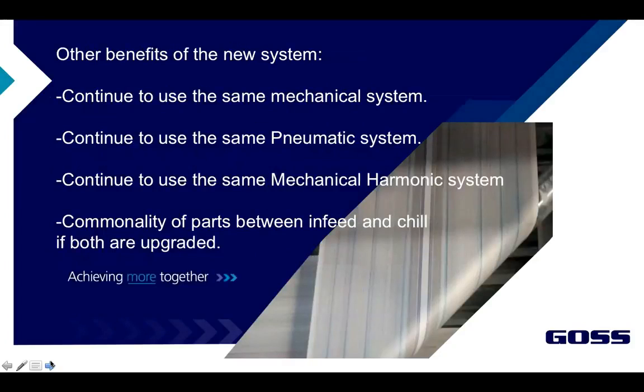There's other benefits to the new system. You get to put this stuff on there and leave the same mechanical system in the chill and the Infeed. You get to leave the same pneumatic system on the chill and the Infeed. And you continue to use the same harmonic drive system in the Infeed and the chill.